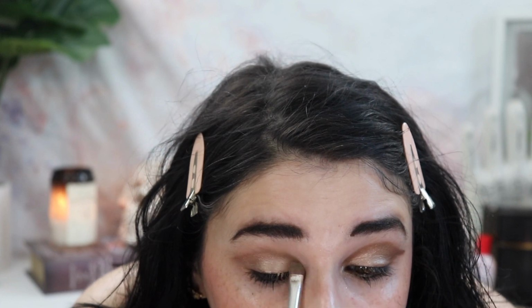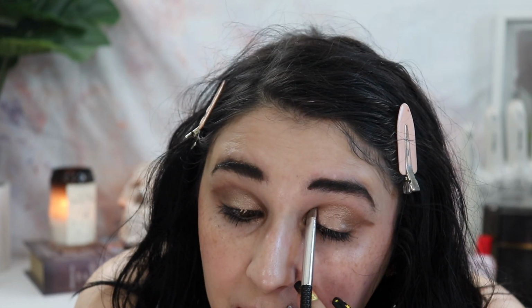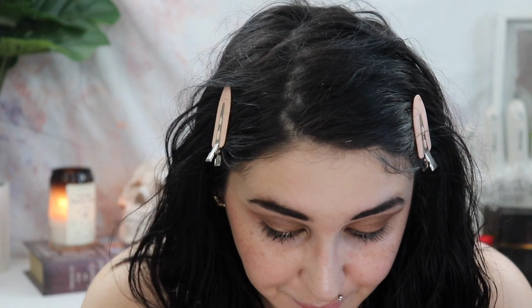So I just really quickly put that on my lids, kind of blended it out a little bit. It's not perfect, but it's a cream shadow. I'm not super concerned about it being perfect. I just want a little something on my lids just so they're not completely and totally blank.